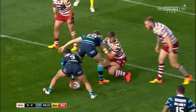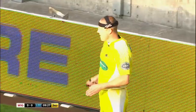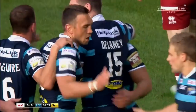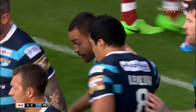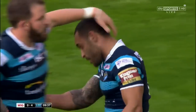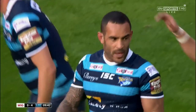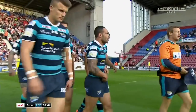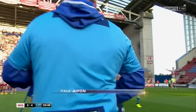And Crosby with a desperate tackle. Brian McDermott watching anxiously on. There's a chance here. It's a try for Ayton. Yeah, great work by the hooker. Quick play the ball by Leeds. It's what they've been doing since the kick-off time. And Ayton realised that they were slow to get the first and second markers sorted out. And no player other than James Roby has made more runs from dummy half this year. And from dummy half, Paul Ayton gets his second try of 2015.